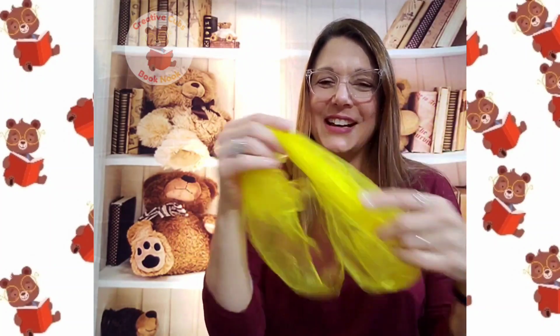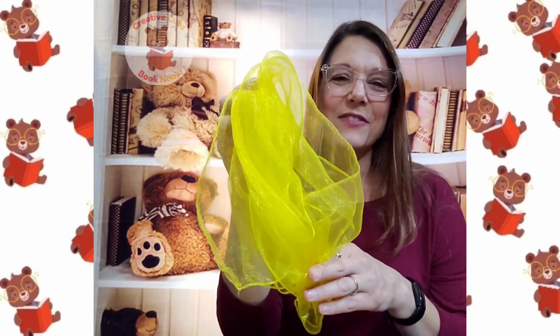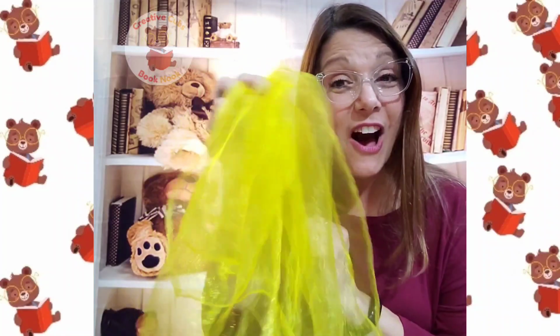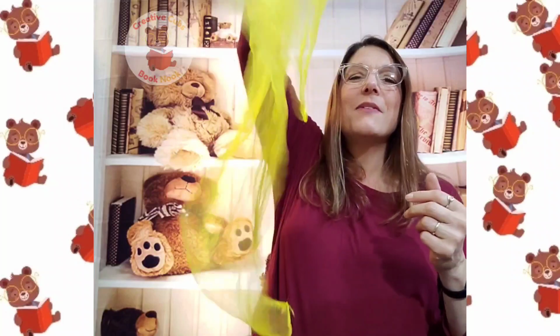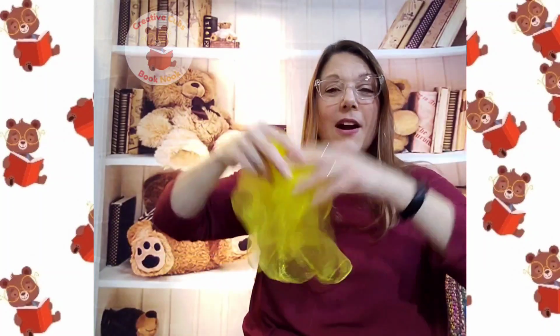What color is this scarf? Yellow. Very good. I have a yellow scarf. Do you see my yellow scarf? Watch what it can do. I can throw it up and it floats back down. Can we put our hands up and down and up and down?